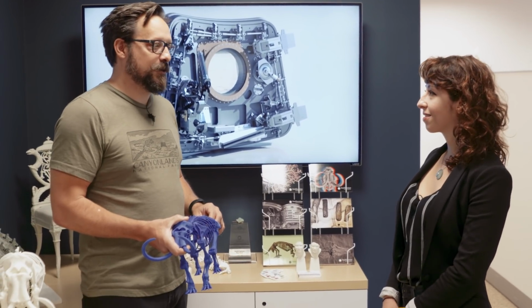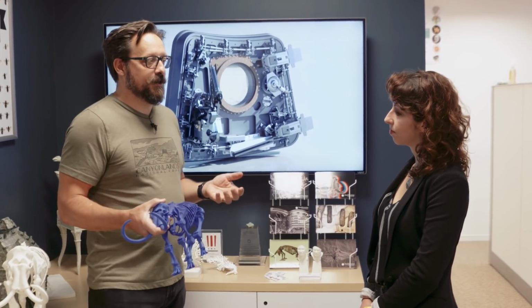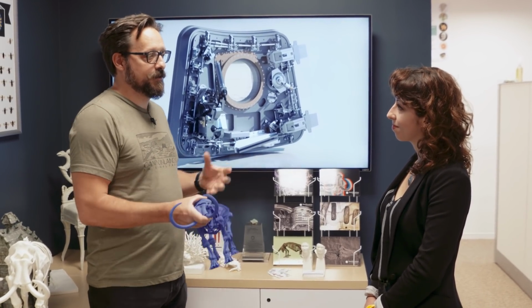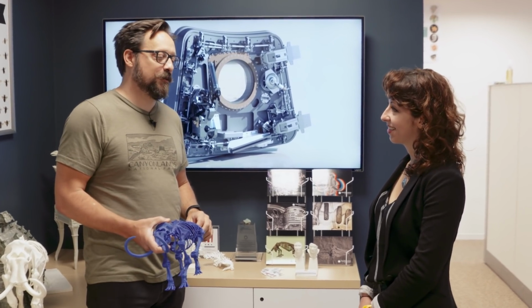Yep, I'm following that on social media, incredibly exciting. And I already talked to Andrew about the possibilities of doing this for the entire command module. That might take some time, but it would be super cool if we could do that.